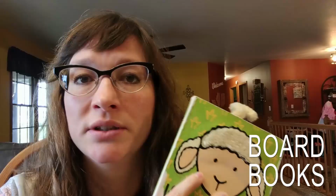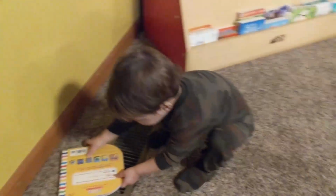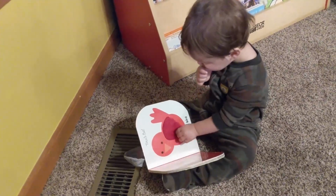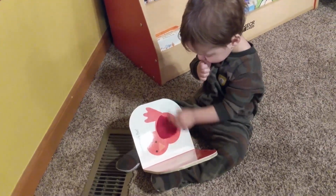Board books, not regular books. These things have got to have some substance, or your 1-year-old is going to rip the pages apart with joy. Ones that have little textures, they just love it. They love to touch all the things, and especially if it's a book that has meaning for you and you write in the cover, it makes it special.